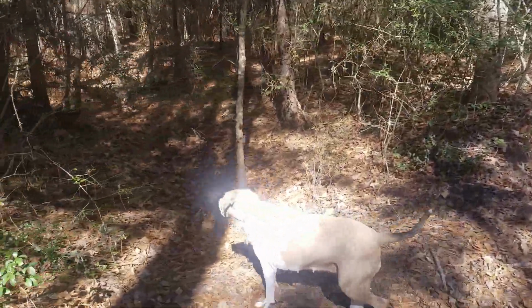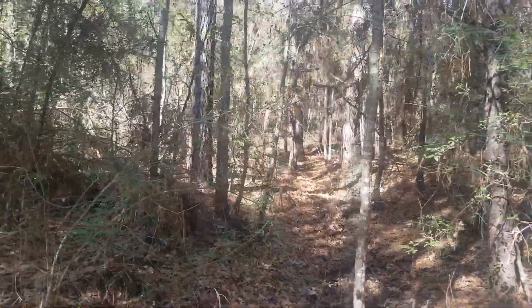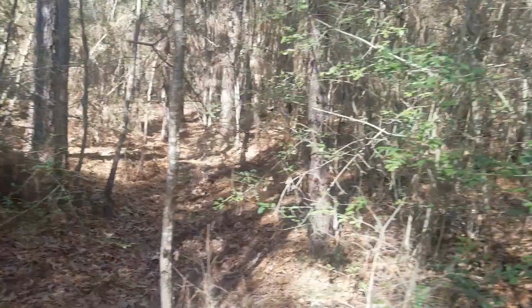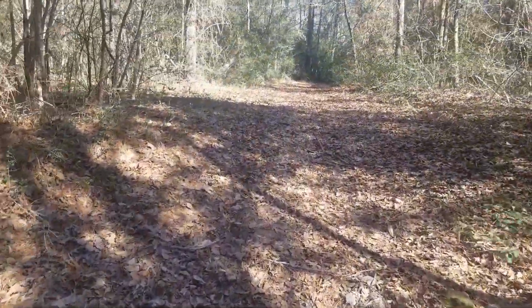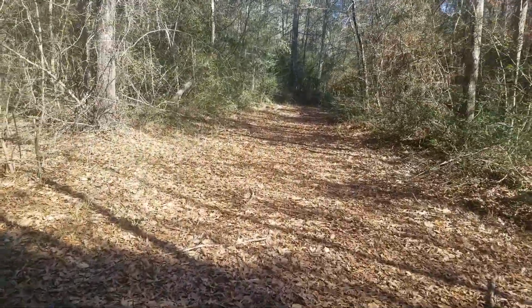Very peaceful out here. Lots of pines. This land is under timber valuation or timber exemption for taxes. Lots of pine trees that we can harvest. We got two or three different types of oaks: pin oaks, white oaks, live oaks that we've planted.